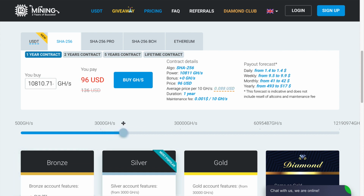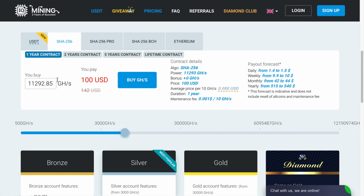Now, suppose you invest more. Suppose you invest around $100, which gives you about 11,292.85, so almost 11,293 gigahertz. You pay $100, and your expected amount of money back at the end of the year would be $500, so over 5 times your money in just 1 year. This is pretty incredible. So if you only have a small amount of money to invest and you want to grow it, I would say, why not give this a try? It definitely beats the stock market, the foreign exchange market, and even your bank savings account. This is big time cash.